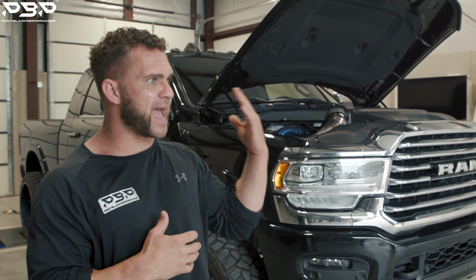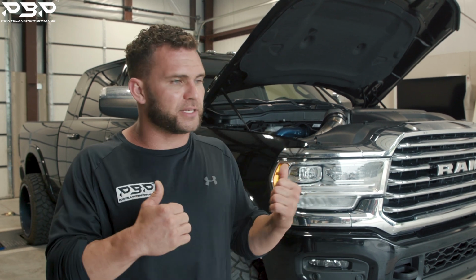Keep in mind, these diesel trucks are heavy, meaning they weigh 8, 9, 10,000 pounds. So your gas burner car weighs 3,000 pounds. To compete with it, we gotta make double the power. So we're making double the power. It's outfitted on 35s and 24s, drives awesome. But like all of us, it's never enough.